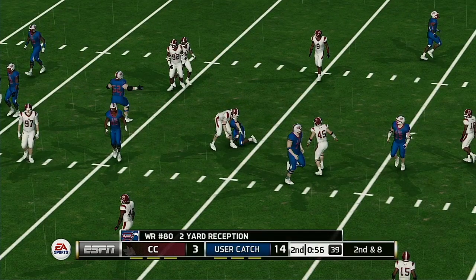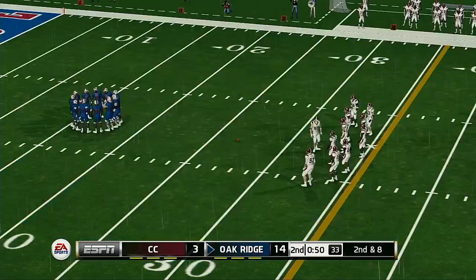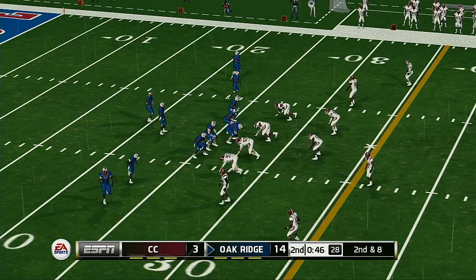That's some pretty timid play calling right there. Let's see if they decide to open it up a bit more. That makes it second and 8. It's second down and 8. Ball on their own 27.